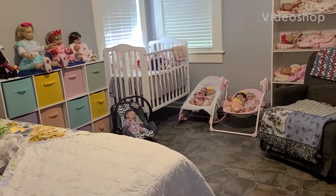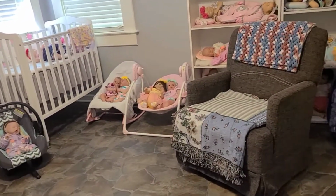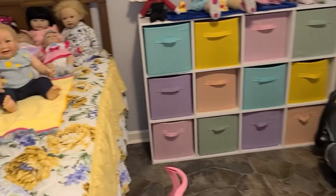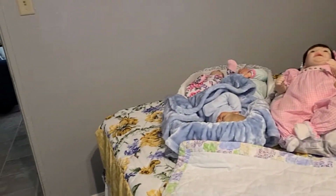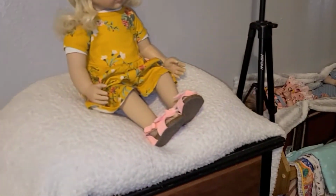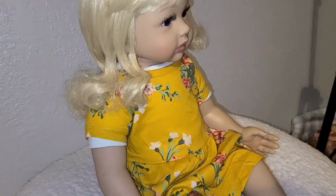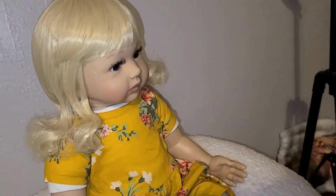Hello guys, Becca here, and I am here with, and the reason I'm doing it this way is because this corner of my dresser over here is packed with clothes that I've been pulling off of dolls and have not folded and put away yet, and I didn't want y'all to see that.